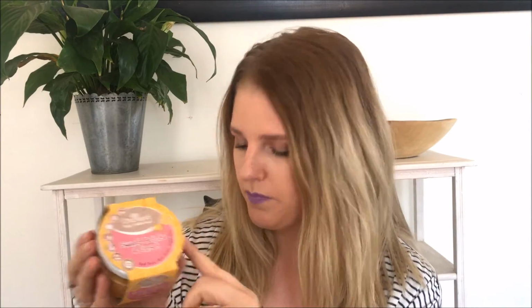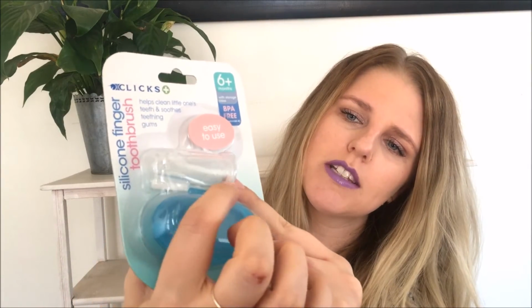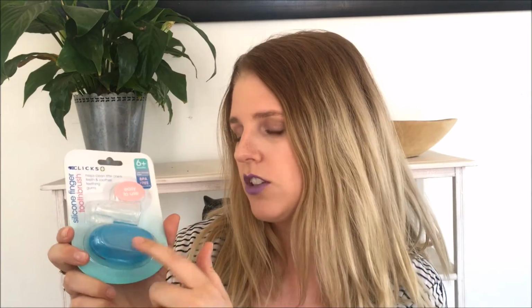These are awesome. So with formula feeding and solids comes not only very stinky nappies, because wow, those are hectic, but a bit of a stinky breath. And obviously Aria is starting to get itchy gums as well, so we've started to brush her teeth or brush her gums. So Clicks sells these silicone finger toothbrushes. I don't know if you can see properly, but it's just a little silicone brush you pop on your finger, and it's got sort of soft bristles on the one side and little nodules on the other, and it comes with this really cool little travel case.